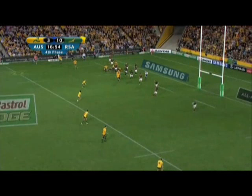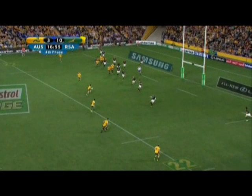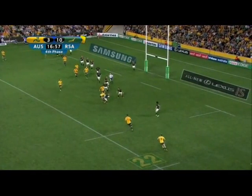What's actually required here is an early ball from Cooper and then an early ball from Leolofano. And at this point, if Leolofano passes the ball, it's a 3-on-2 and O'Connor's a good chance in the corner. Instead, with Leolofano taking the ball to the line, the opportunity's lost because he takes the space away from Folau to the point where the ball's intercepted.